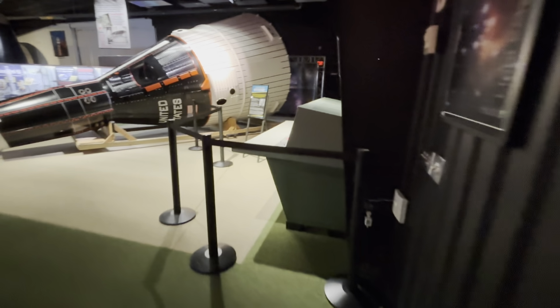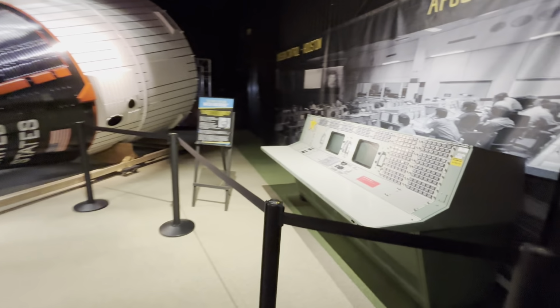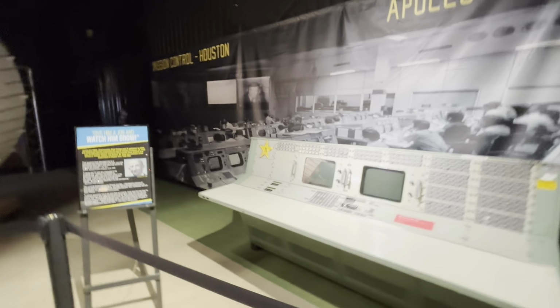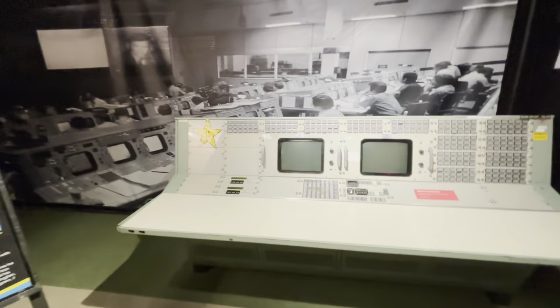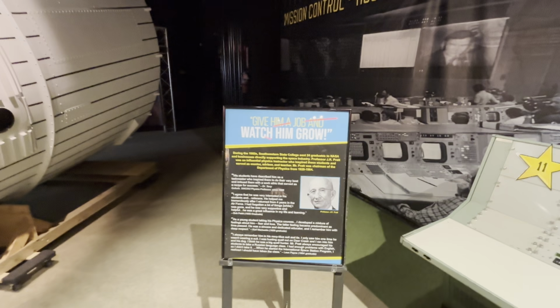As we continue around, there's some more displays that we're coming up on. I believe that what I'm showing you right now is a model room where they go work on those models. And the first thing we're going to see as we come around this corner, that console looking thing to our right that I am panning to, is a control panel from Mission Control in Houston, Texas.